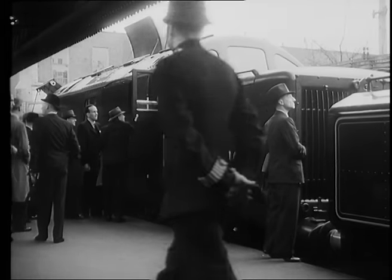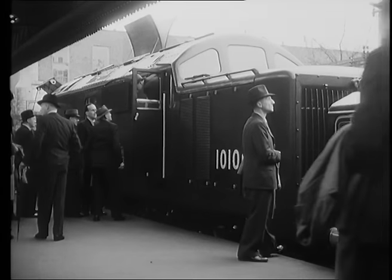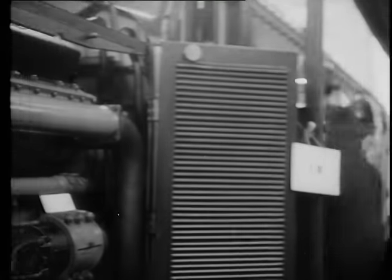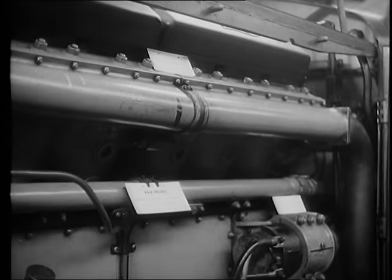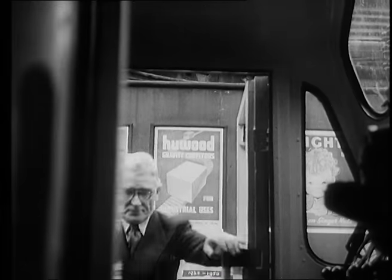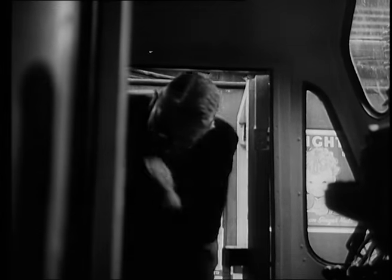Among the giants of the steam age is number 10,100 at its first public appearance. It's a new direct-drive diesel of revolutionary construction. And here's its inventor, Colonel Fell.